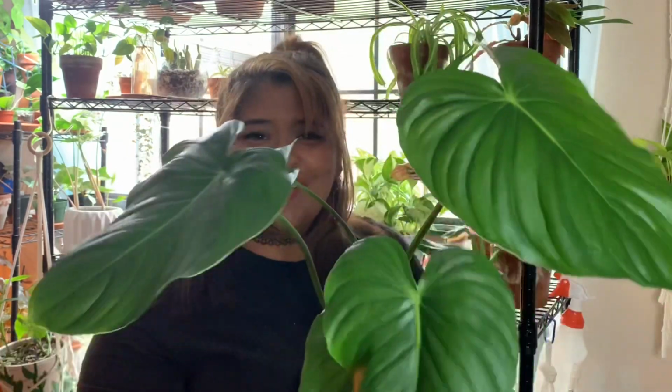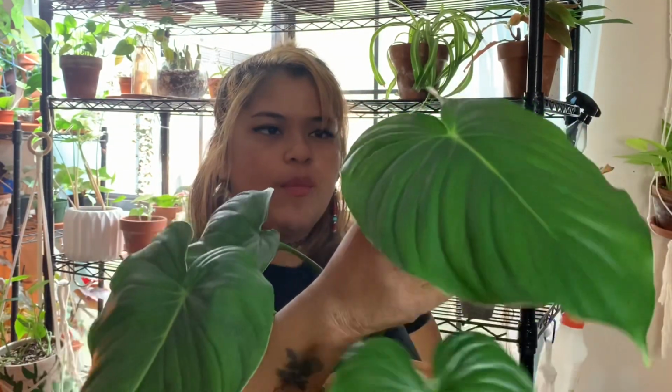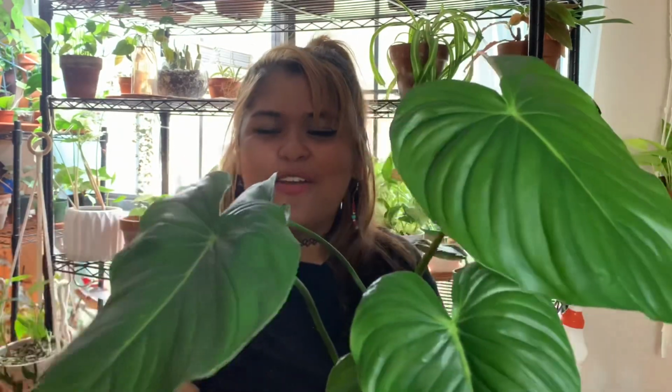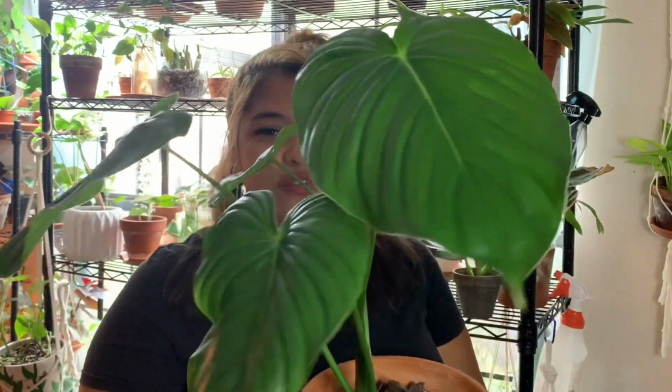This pastazanum is one of my easiest going philodendrons, and I love it so much, and definitely recommend it if you want to get into trickier philodendrons. I mean, not even trickier, because I don't think this is really tricky at all. But yeah, I love this plant so much. Definitely one of my top favorites.